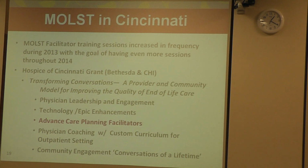They're working on technology and Epic enhancements through the grant, and that's another thing that they're working on. They're starting with TriHealth because that's where the grant funneled through, and then the plan is to take it out to other organizations once they work the bugs out.